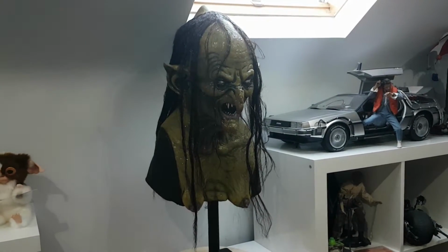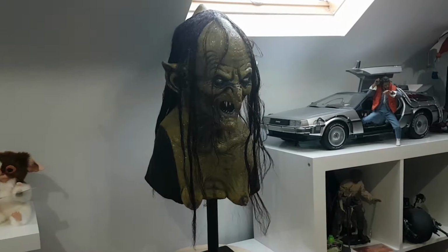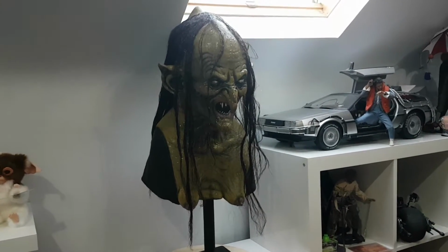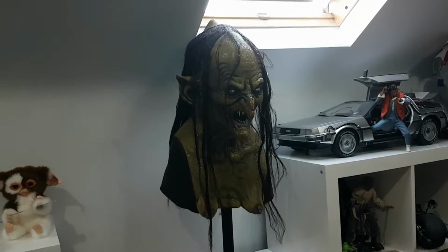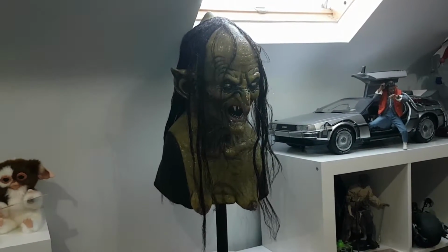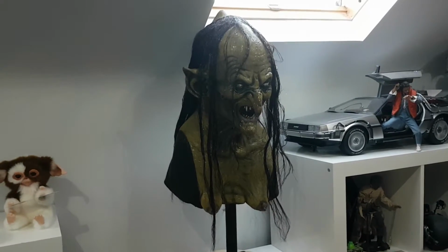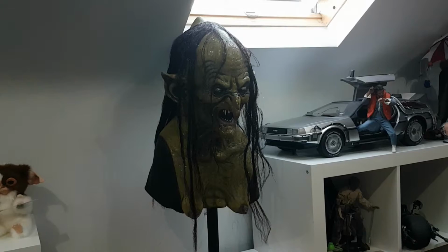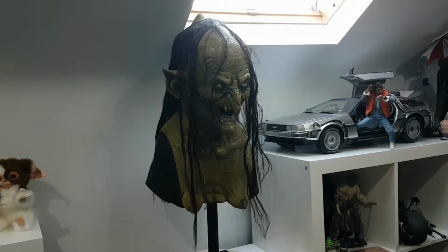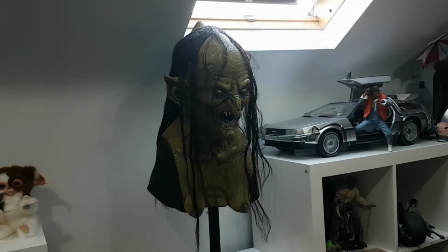Meg and the Lord of Darkness. So yeah, it is a really awesome piece, a very large piece. You're probably looking from top to bottom at maybe 30 inches. It might even be a little bit more, I don't know, but it's a big piece.